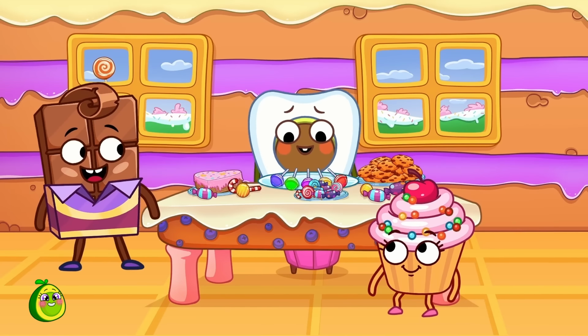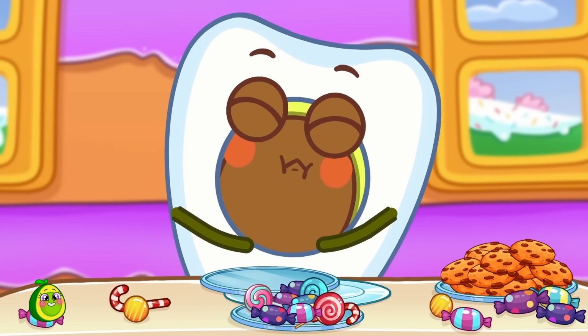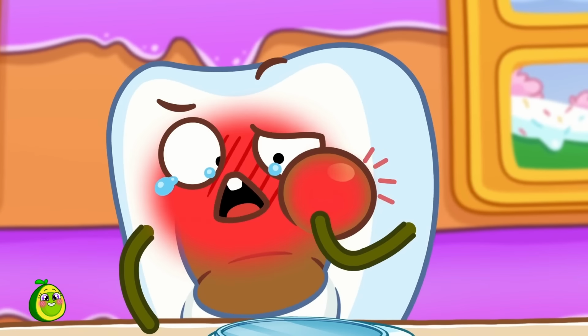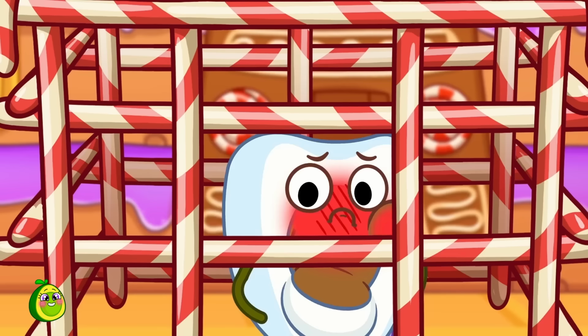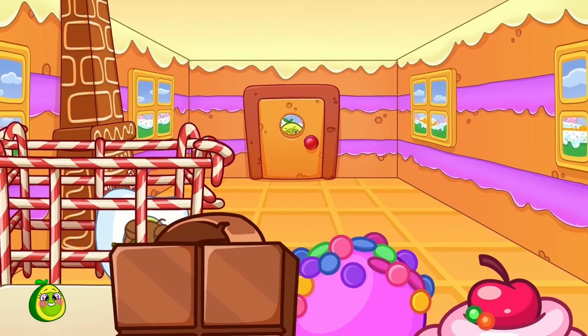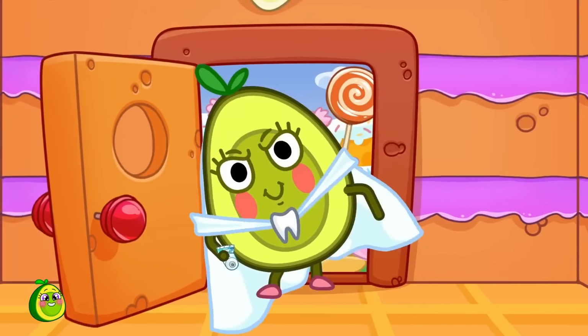Let's name the colors of the candies. Red, yellow, pink, green, purple. Oh no, Pete ate too much candies. Super Pennywise Two Space Buster is here to help.